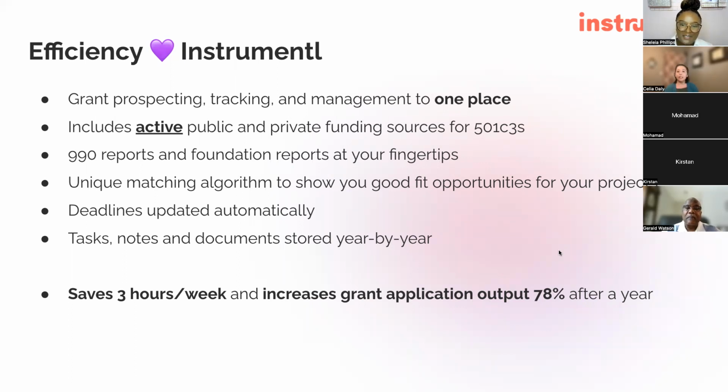And one of the other things that Instrumentl does is it's almost like a personal assistant in your pocket, right? So once you set up your project, it's going to be running in the background. Every week, you're going to get an email saying, here's X number of new opportunities for you to go through, which is really going to cut down on that time. What that results in is folks saving 3 hours a week on their grant prospecting or their grant process, and still increasing grant applications.